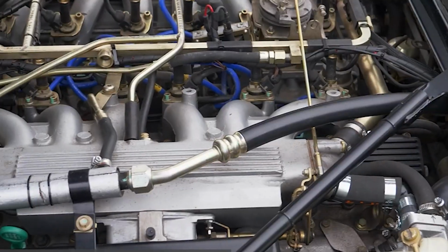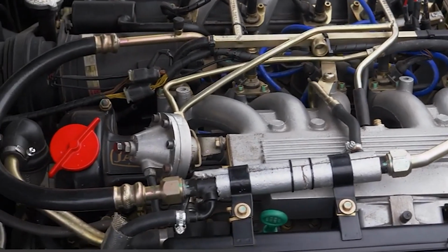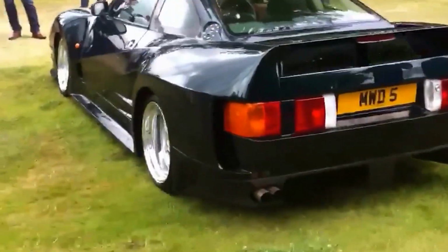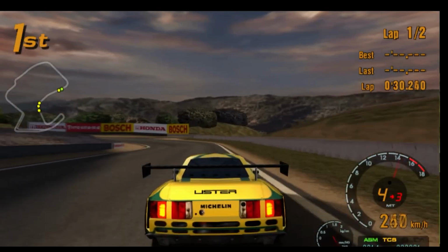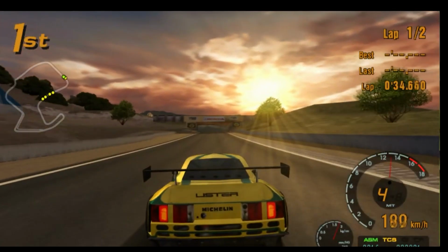Now, after playing around with the Jags and learning a lot about the platform, they started producing a bespoke sports car called the Lister Storm. Now, the Storm is a homologated race car that was even featured in racing games such as Gran Turismo. I remember racing around the huge oval track, kicking ass in one of these.